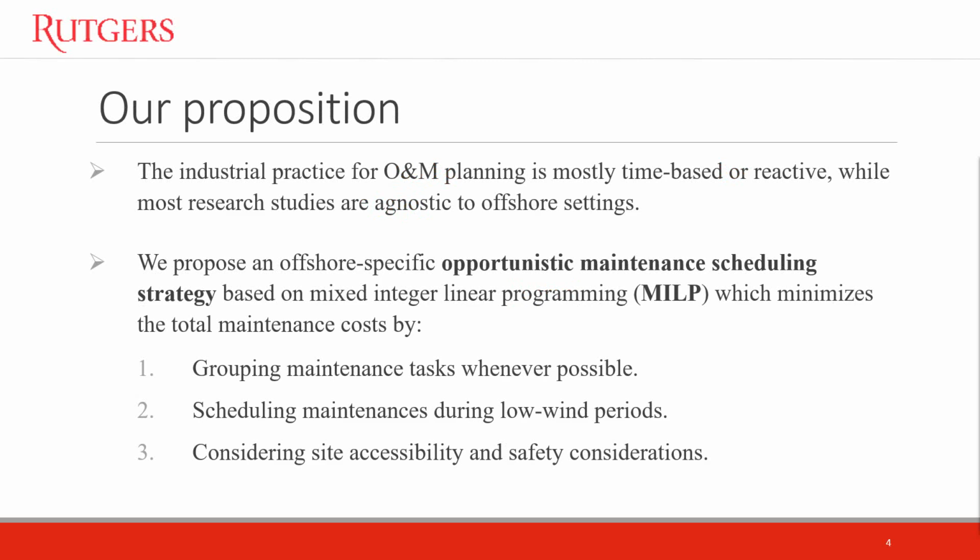So, what is the usual practice and what do we propose in this work? The industrial practice of O&M planning is usually either time-based or reactive, meaning that preventive maintenances are either pre-scheduled by the turbine manufacturer or a condition monitoring system, or they are unplanned and occur only after the turbine has failed. And although many research studies have been conducted to minimize the total operational costs of wind, most of them do not consider the offshore-specific setting.